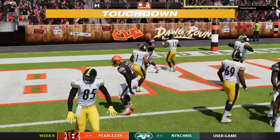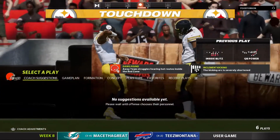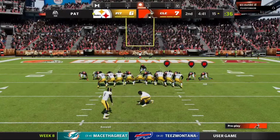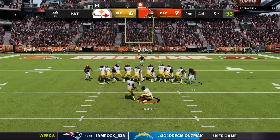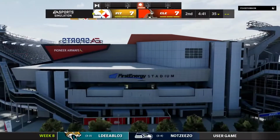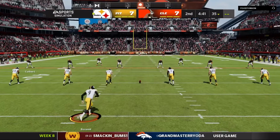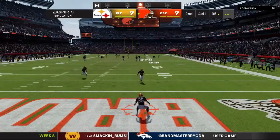And he's in. Touchdown, Steelers. Tua Tagovailoa with touchdown number 12 on the year. And the Steelers are an extra point away from tying this thing up. Extra point put through by Boswell. And we are tied here in the 2nd quarter. Each team's had it. Each team has scored. 7-7 here as the kick's away.